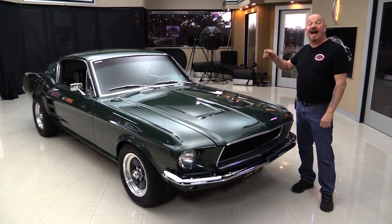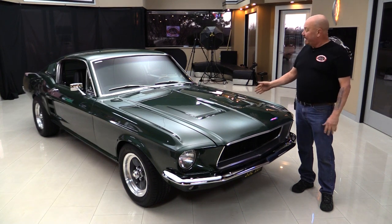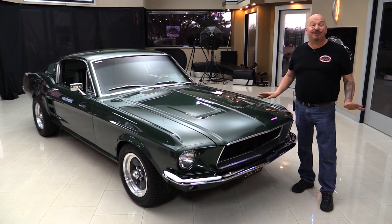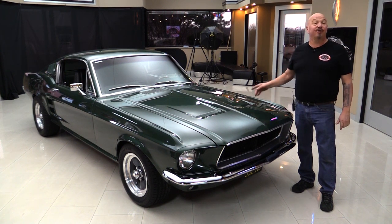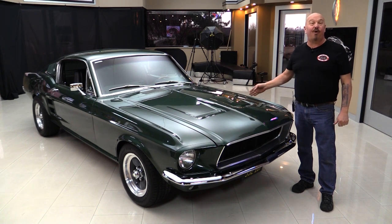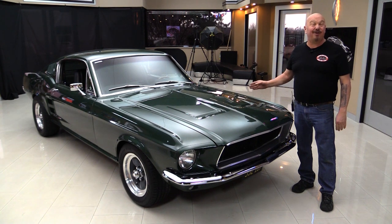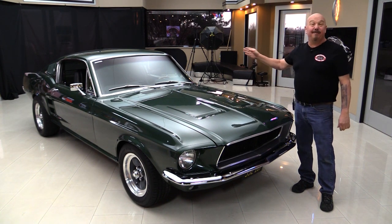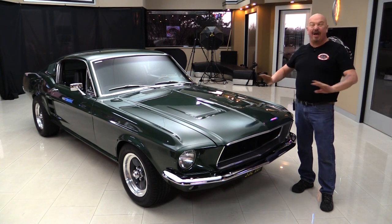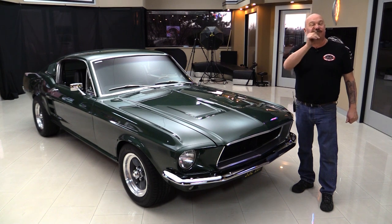I'm Greg, and I'm standing in front of a beautiful '67 Mustang Fastback. Now this baby's been turned into a Bullitt car, and it is drop dead gorgeous. Under the hood, 390, no, 434 SVO block, big horsepower, 550 horsepower. Steve McQueen would have died to have that 5-speed transmission in it. Black interior, the fit and finish is beautiful, and you're gonna love checking it out.